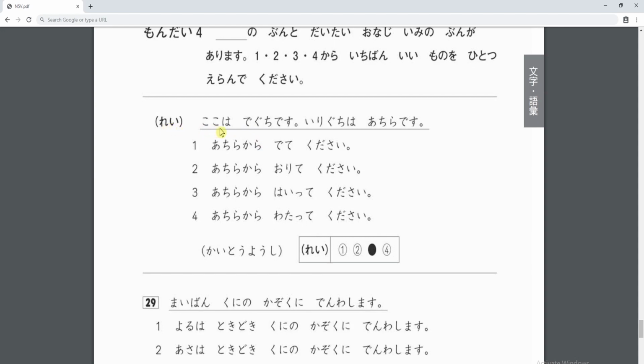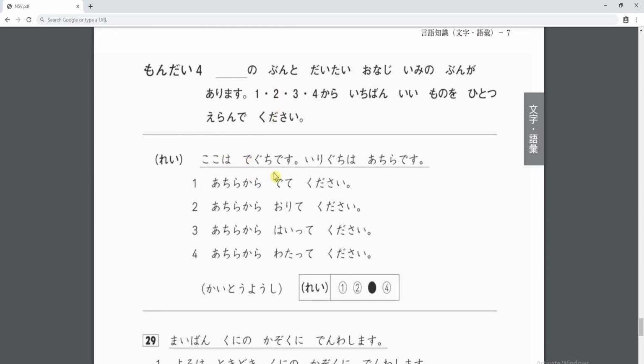Got an example. ここは出口です。入り口はあちらです。So we have to select, after reading this example, the answer that makes the most sense. あちらから出てください。あちらから降りてください。あちらから入ってください。あちらから渡ってください。So, from a 出口, which is an exit, we might 出る or leave. However, from an 入り口, we're going to 入る, which means to enter.